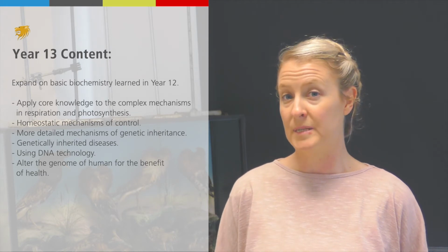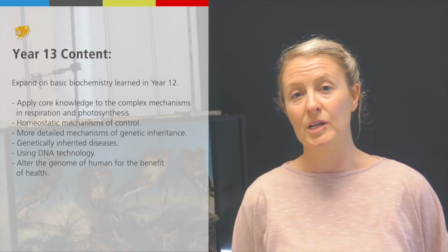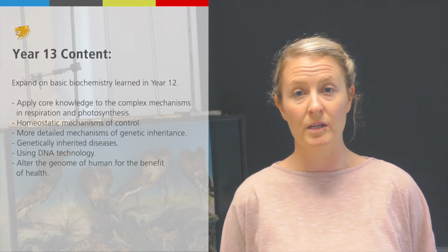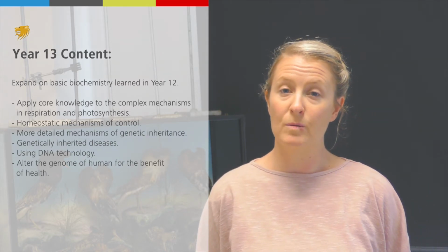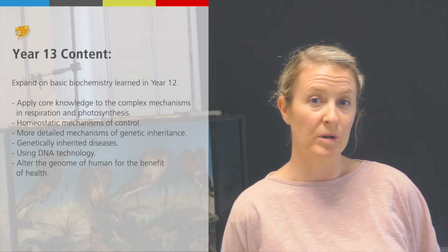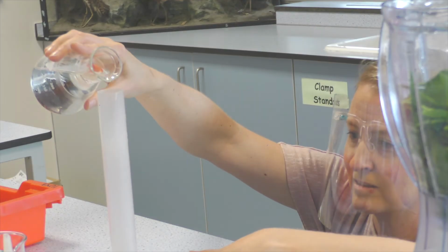especially in the current times. And then we finish and round off Year 13 by looking at how we can use our knowledge of DNA in terms of DNA technology and how we can actually alter the genome of the human for the benefit of health.